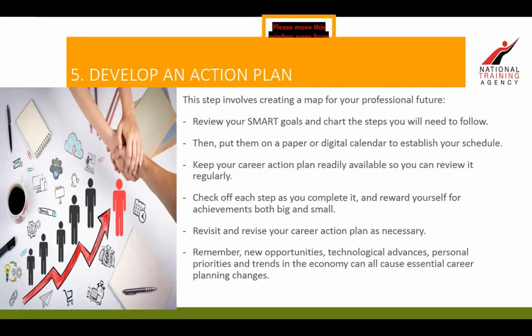Keep your career action plan readily available. Make sure that you can see it and review it regularly. As you complete steps in your action plan or achieve small goals, make sure you check them off and reward yourself for the achievements, both big and small. Small rewards can help motivate you to keep going.